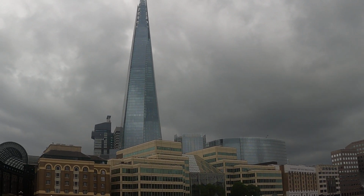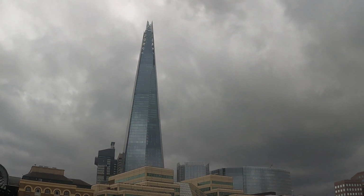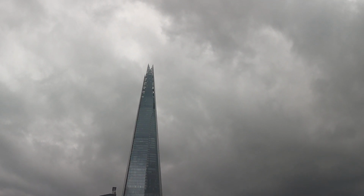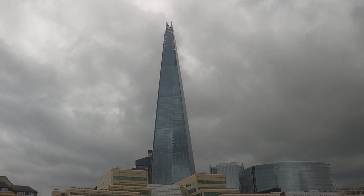To our left hand side, the Shard of Glass, Europe's tallest building, stands over 1,000 feet tall. Consists of offices, apartments, restaurants, a 5-star Shangri-La hotel, swimming pool and observation platform. Now the area the Shard's built on, all this area to our left, is known as London Bridge City. It's like a self-contained city within the city of London.